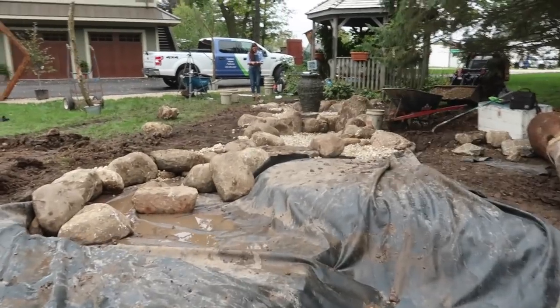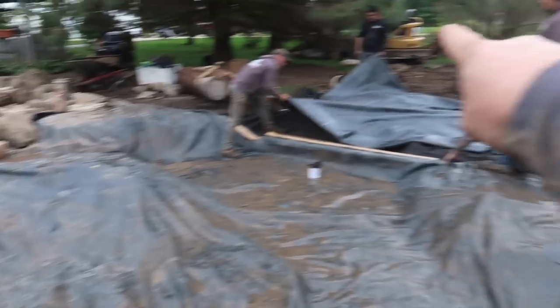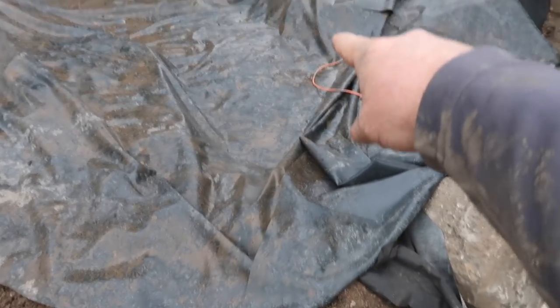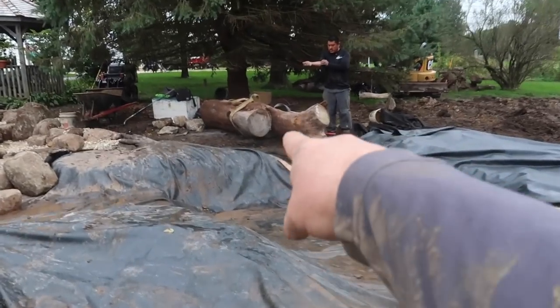Things are turning out really good. Found some logs. Sometimes we run out of stone and we've got to improvise a little bit. We've just took some stuff that they had in a pile way over here, brought over here. This is important. It holds back all this dirt. It also needs to kind of help define the pathway from here to this area back to these stepping stones going across. You can see Juan over here sitting next to another log.